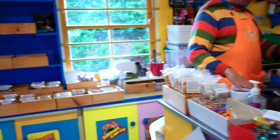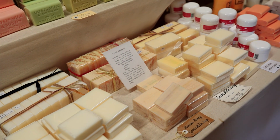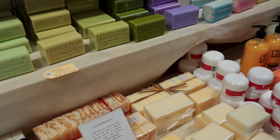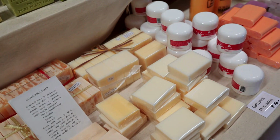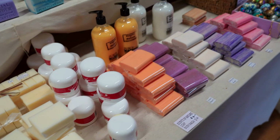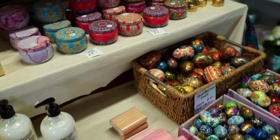Okay, let's go out. So we just arrived in one of the shops here. I love all the handmade soaps because I just love using them. I like everything natural and handmade.